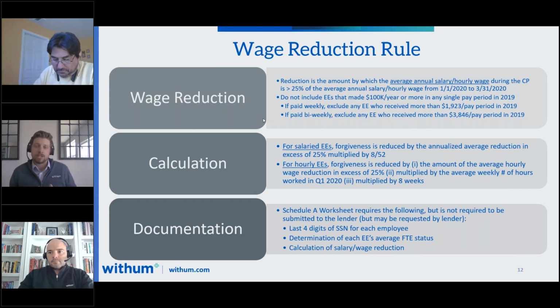And this clarified two things. One of the big ambiguous points was, do we look at just total wages earned? Do we look at an annualized salary? Do we look at a monthly salary? How is this 25% reduction rule going to be calculated? And they clarified that you're going to look at an average annual salary for your salaried individuals and an hourly wage rate for your hourly individuals.